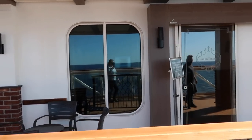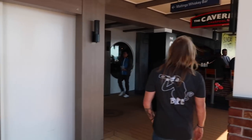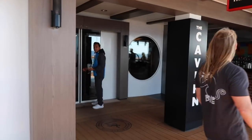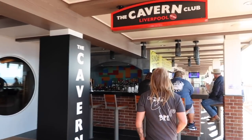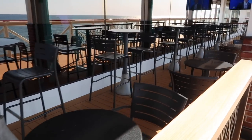Okay, so here is the exterior entrance of the Humidor Cigar Lounge and the Cavern Club. This is usually a pretty happening bar, and they do have sports on out here. So if you're traveling during sports season, you can maybe catch a game.